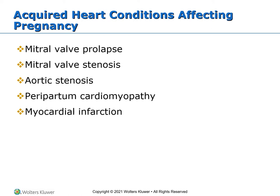Now, a mitral valve prolapse is usually benign and fairly common. The leaflets of the mitral valve prolapse into the left atrium, basically allowing backflow of blood. A mid-systolic click and late systolic murmur basically are hallmarks of this syndrome. Most of the time it's asymptomatic. Sometimes they may have atypical chest pain, and usually pregnancy, labor, and birth are safe and well tolerated.